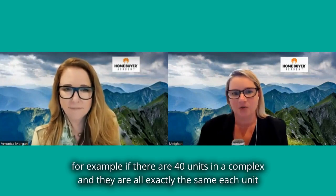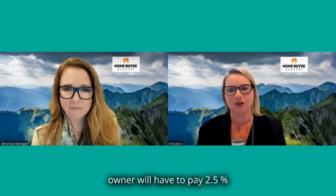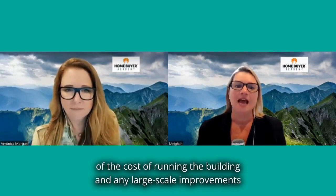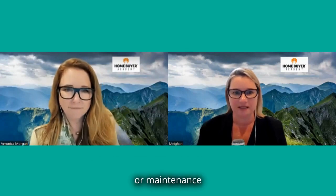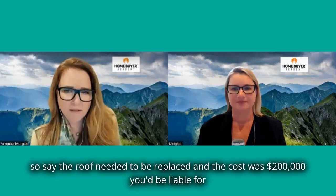For example, if there are 40 units in a complex and they're all exactly the same, each unit owner will have to pay 2.5% of the cost of running the building and any large-scale improvements or maintenance. So say the roof needed to be replaced and the cost was $200,000, you'd be liable for $5,000.